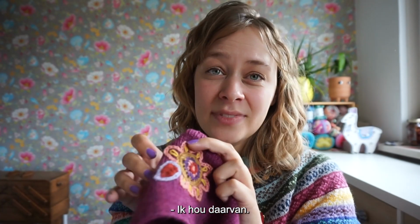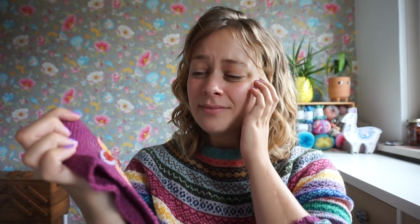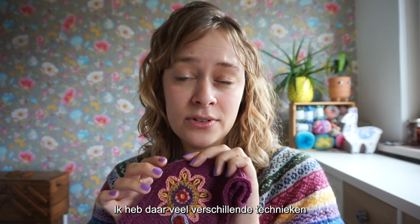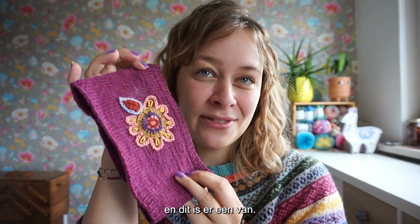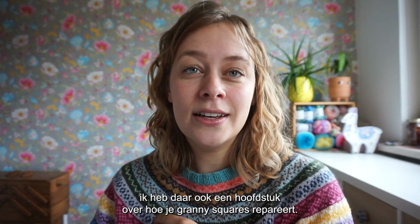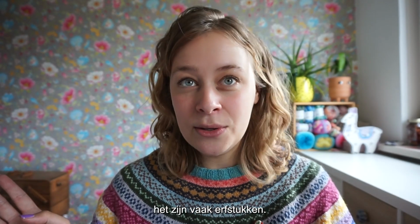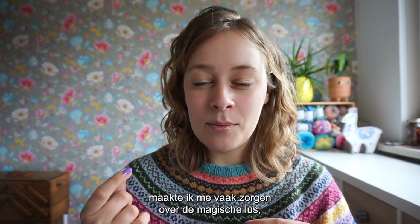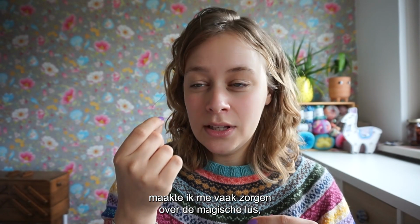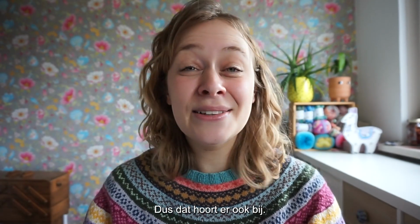And you don't need to have a hole in your garment to put this on there. Yeah. So this is included in the course. I have a lot of different techniques in there, and this is one of them. I also have a chapter in there on granny square mending. Granny square blankets are often heirloom items. And when I was making them, I would often worry about the magic loop unraveling somehow. Yes. Or moths getting in there. Yeah. And I've cut up some granny squares and then mended them again. So that's included in there as well.